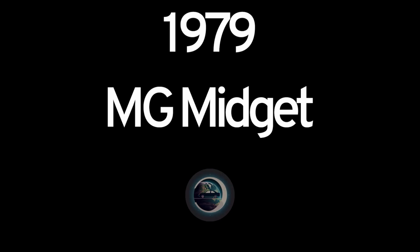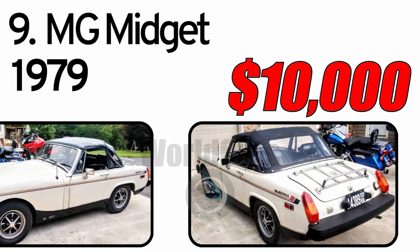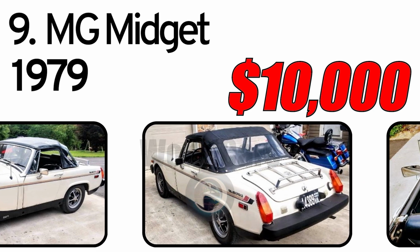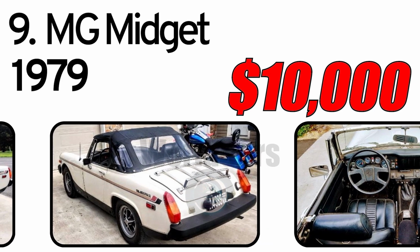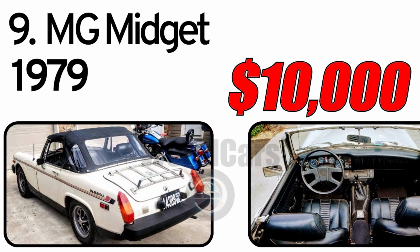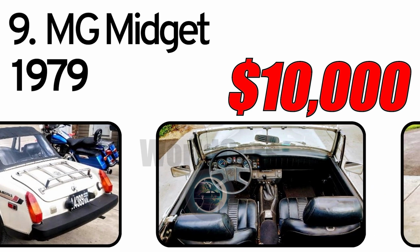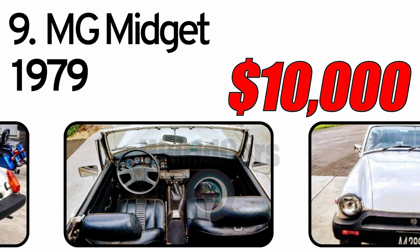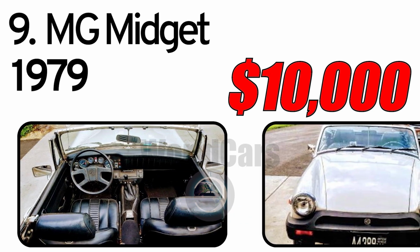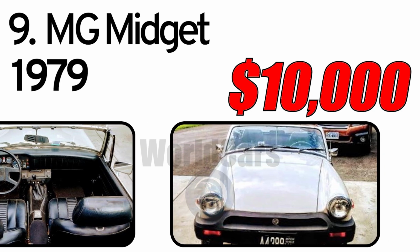Number 9, MG Midget. 1979 year of issue. 1979 MG Midget in very good condition, runs great. 54,465 original miles.